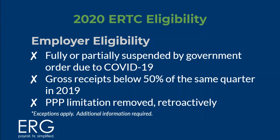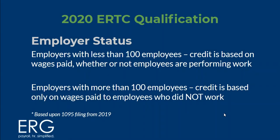So one of the cool things that they did here, and why this program is so hot right now, is because the PPP limitation was removed retroactively. When this first rolled out, one of the reasons many of us were not all over it as employers was because if you got the PPP loan, you couldn't also get ERTC. That's gone. If you got PPP, you can still get ERTC, and we can help you to maximize those funds you get.